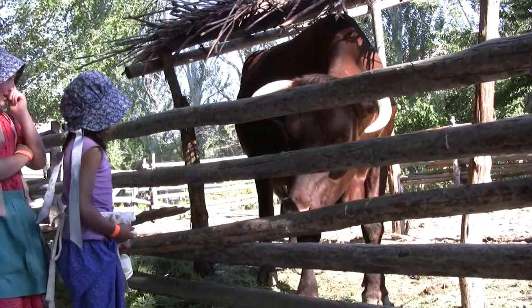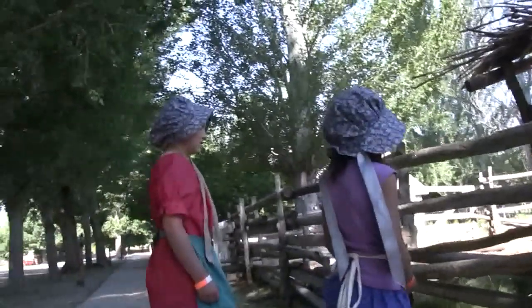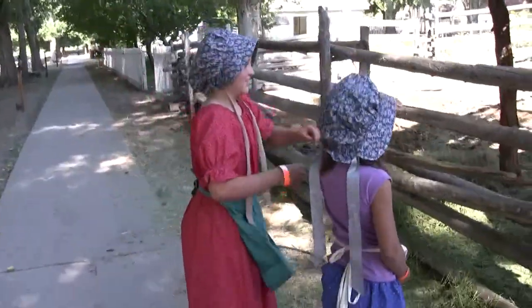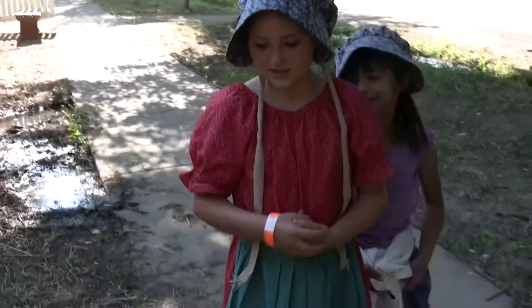Hello, big fat thing. Get in real close, give him a kiss. Looks like he could break out of that if he wanted and just come and get you. What if he killed me through that with his horns? Right? Happens every year. Some kids die at Pioneer Village. I bet he tried hurting us. He doesn't want us here.